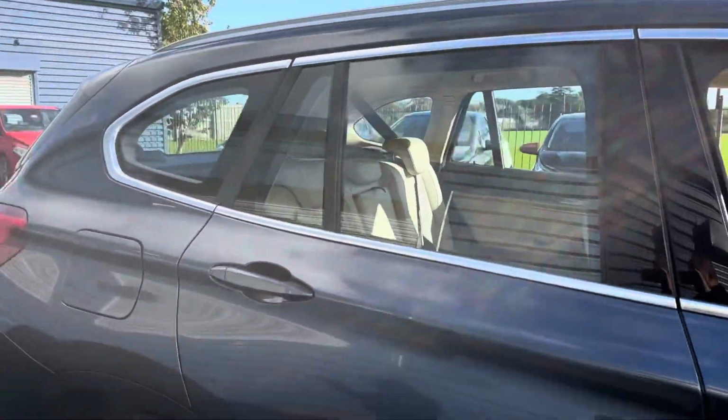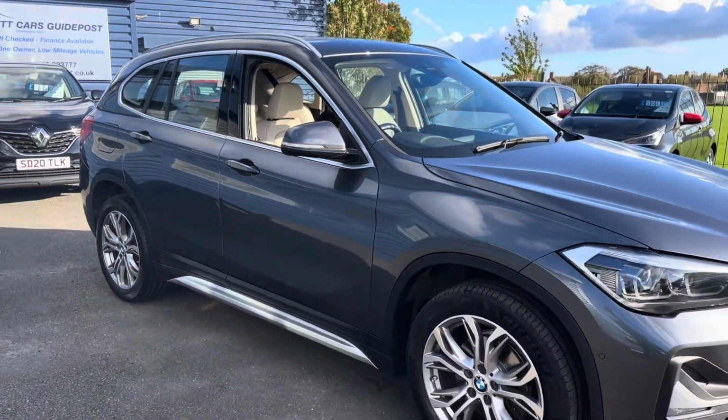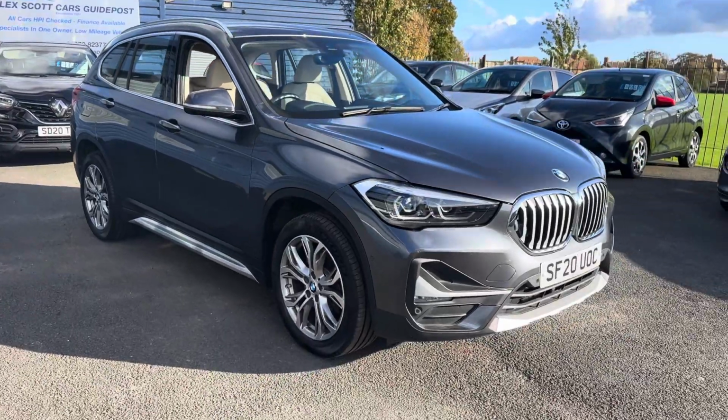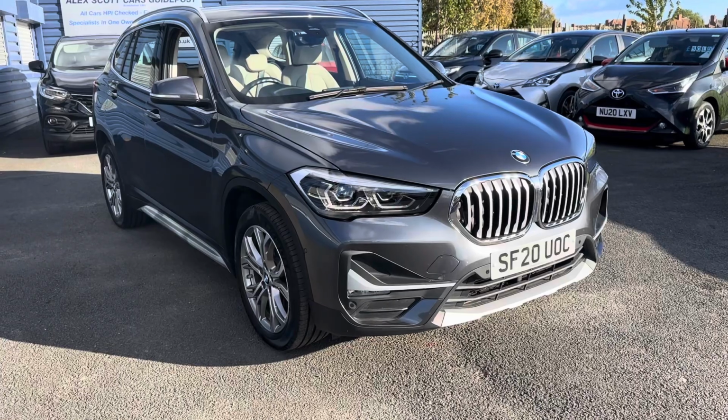But just to recap, guys, BMW X1 sDrive, so it's front wheel drive, 18i, 1500 petrol. It's the xLine model, one owner from new, full main dealer service history. The car does come with two keys.